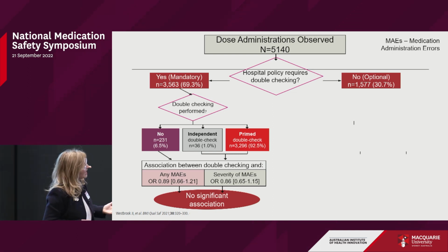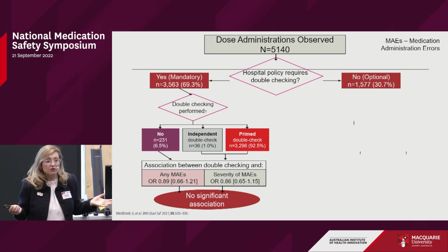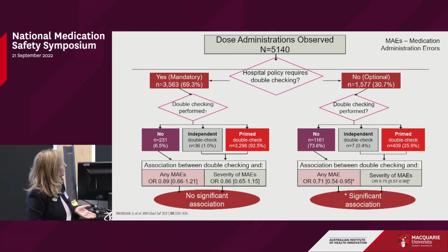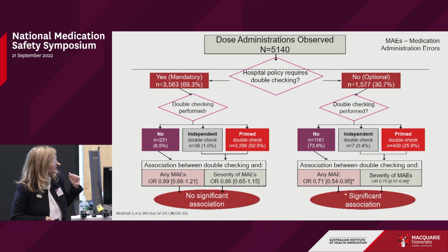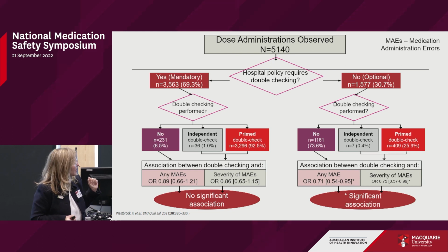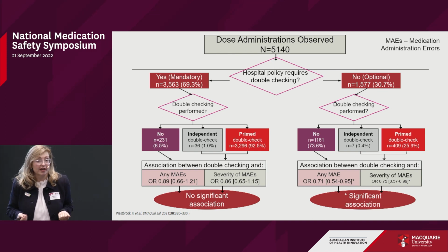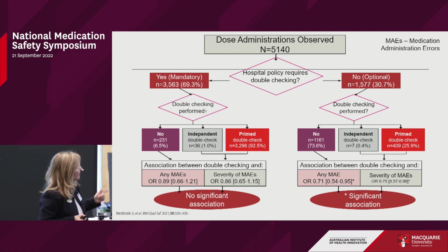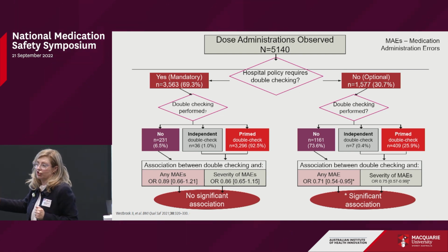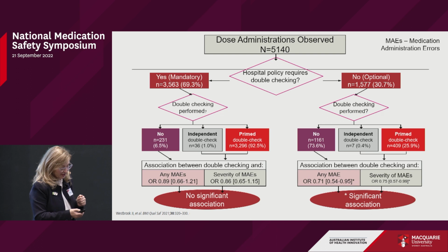Now, we also looked at those medications, around 1,500 dose administrations, where the nurses were not required by policy to double check. And what we found was that no double check was undertaken in 74%, which is fine. In 7 cases there was an independent double check, and about 25% of the time, nurses chose to double check anyway. And there we found that there was a significant association. So if they chose to double check, there were fewer medication administration errors and they tended to be less severe.